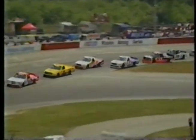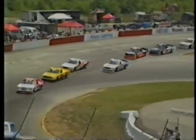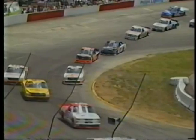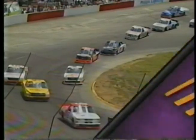Wow, there was no touch there. You're exactly right, Mike. The 20 of Miller got sideways, and Roper just came down there and got collected in the spin. Now here's Rich Bickle in 17, right side of your screen. Bob Keselowski in 29. Whoa. Yeah, they're doing a little bumping and grinding back there as well. And I assume as they were coming down and things were happening up in front of them, they needed to slow down.